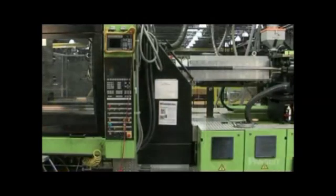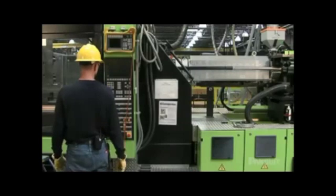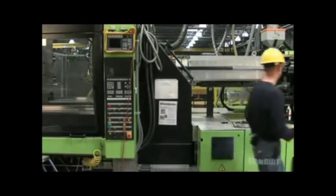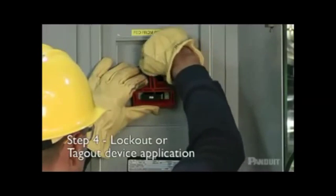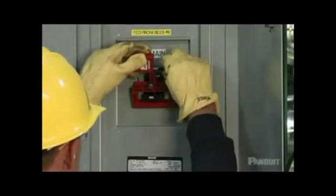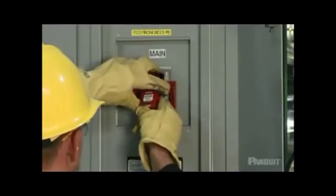After you've turned off the equipment and isolated it from the power source, test to make sure the equipment is isolated by trying the on-off controls or using test instruments. Remember to leave these controls in the off or neutral position. The next step is to properly lock out machinery to ensure that energy is not restored while you are working on the equipment. Locking out a machine involves more than just turning it off. A lock must be applied to all on-off switches and controls to physically prevent access to them.